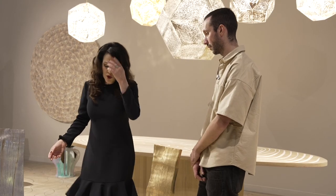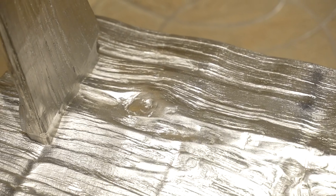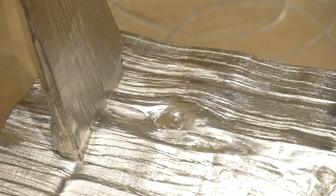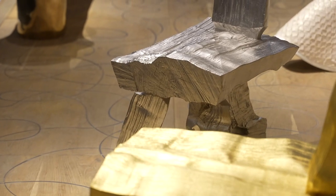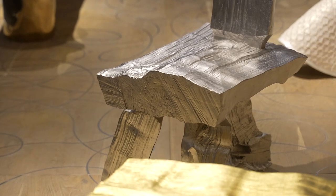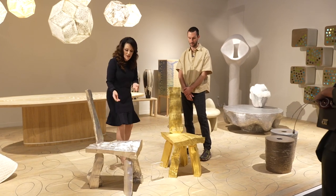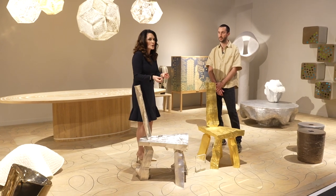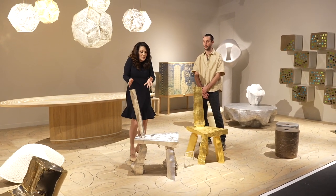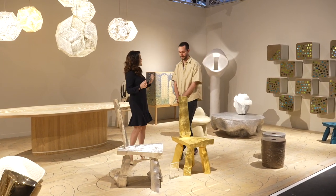So think about it. He treats the wood. The wood is still raw, and he clefts the wood. And what is really the advantage of this type of technique is that you can see the wood no matter how he's covering it. Usually he works with lacquer, but here he works with gold leaf and platinum. And you can see the quality, you can see the texture of the wood. Nothing was really lost. So why did you pick these chairs?